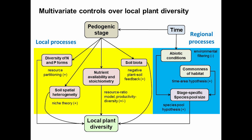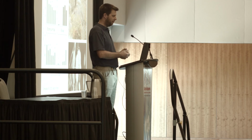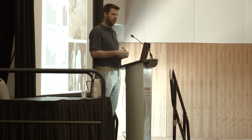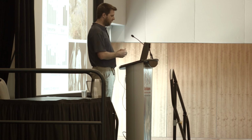which could include simple variation in abiotic conditions, perhaps commonness of habitat, so the most common regional habitat providing more species at certain stages of the system. And we call these regional processes, or things which are acting as environmental filters. And we expected, when we started studying this and trying to add in information on each of these to test each of these hypotheses, strong effects of phosphorus. We knew that phosphorus was declining very strongly along these chronosequences.